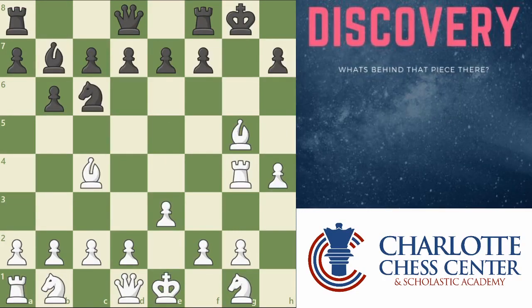Here's another one. Find the best move for white. Take a moment to think. Pause your videos if you like. Well, this is a very tricky one. So the discovered attack that we have locked and loaded is right here, but the question is, where do we put this bishop? Where can we put it so it does the most damage?